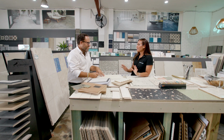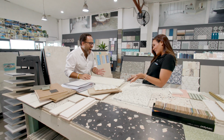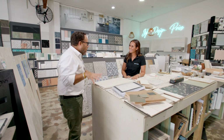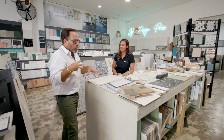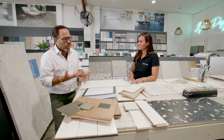Okay, I'm going to ask you, why do we have green here on the table? I noticed today you've come in wearing green, matching pants and shoes. I have. Maybe it's subliminal. I'm putting together green in the joinery, in the kitchen and in the laundry area. It's funny that the green has come quite strongly through as I'm putting the home together.